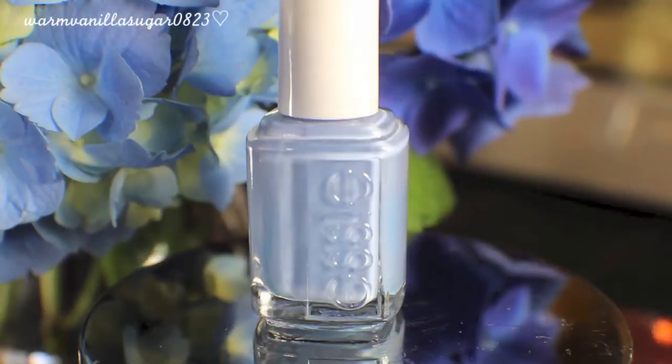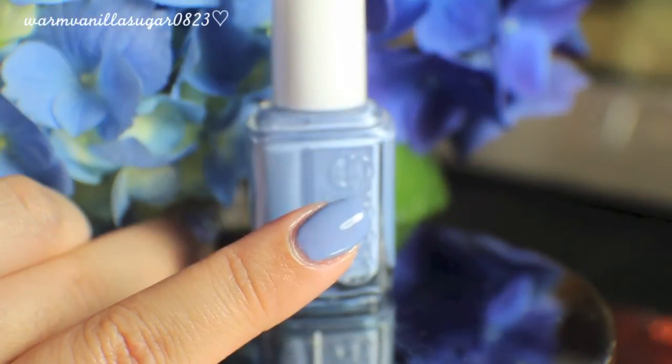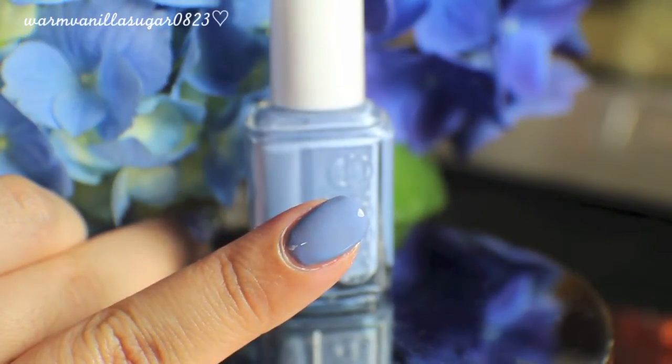This next one is called Lapis of Luxury, and this is the first blue resort color from Essie that I ever bought, and it's beautiful, and I feel like this sparked this sort of trend for Essie to come out with a nice summery blue every year. It's a cool tone blue. This was one of my favorites of the summer of like 3 years ago, and I wore this on my nails like every day.